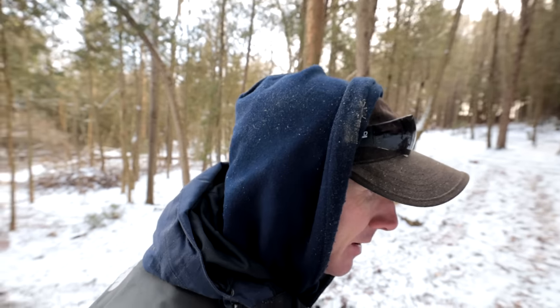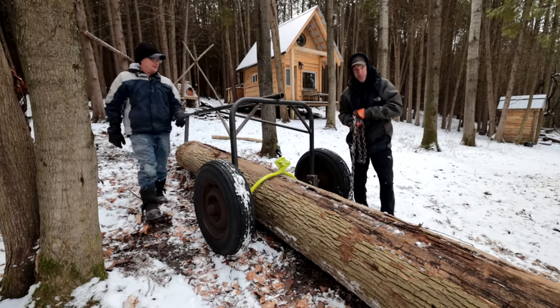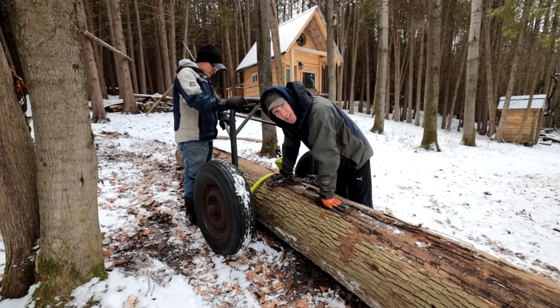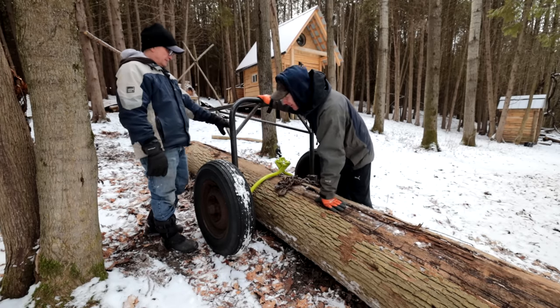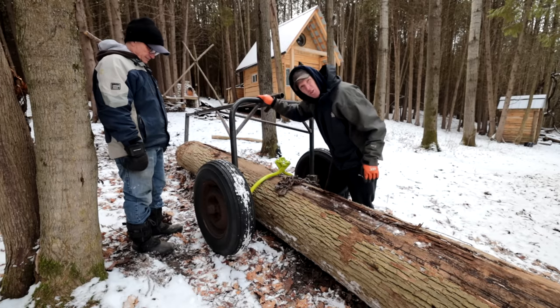If we get that thing to the mill, we can't actually lift it on the mill. I think we're just gonna use the log that's already up there for this particular one, and this one will be a fight for another day, because as you can see, it's heavy. It's big. This is because I'm more stubborn than the log. This I've been working on for a little while. It's a log lift out of a decommissioned tombstone cart.